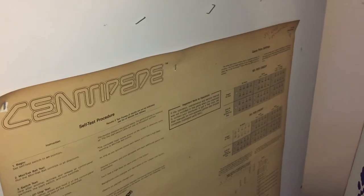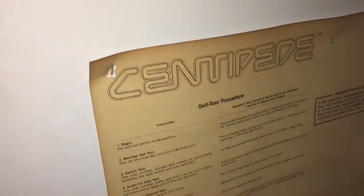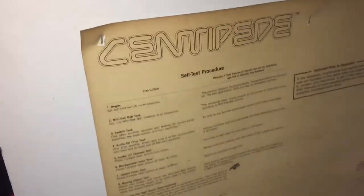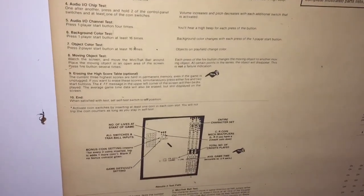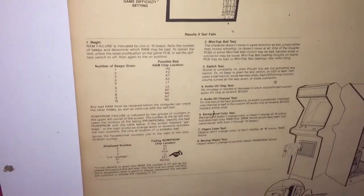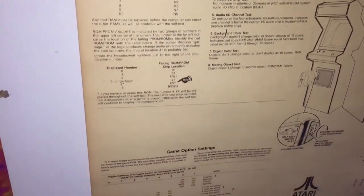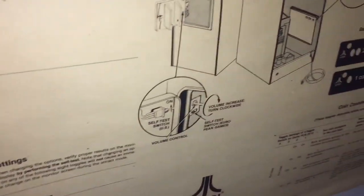You got your gameplay settings, so you can set your dip switches and everything over there. It's pretty handy. Let me go over this just in case somebody needs this. Stop the video, pause it or whatever. Get the information you need. This is pretty cool.